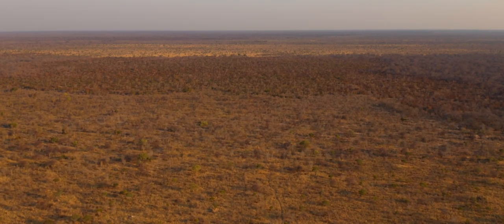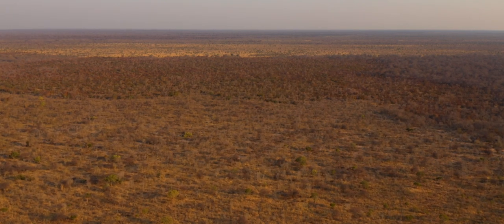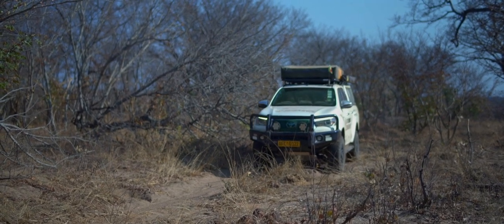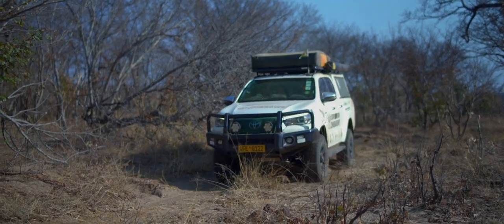We should have known. We should have listened to that first kilometer. We were in for one hell of a long couple of days of bush clearing. But that sadly didn't deter us. On we kept going.